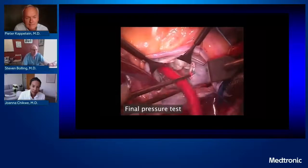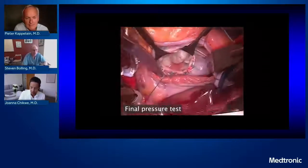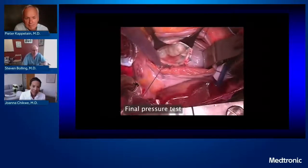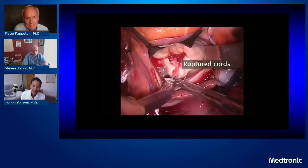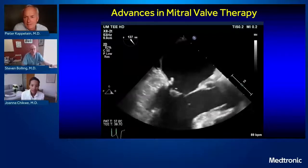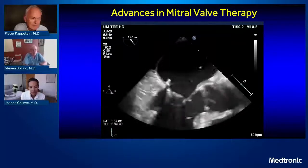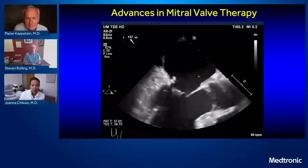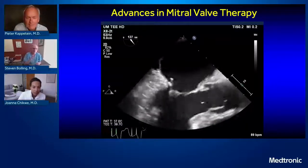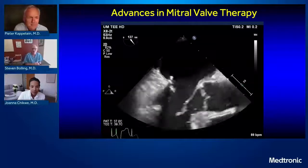So I did a very small resection and there's our result. Yay. That was very straightforward. And I put a Simulus Plus ring on there. It's a partial band. And this is my result. Yay. And again, this result looks exactly the same as the first one, which I did a huge resection and a bunch of different things. But the result always looks the same to me.